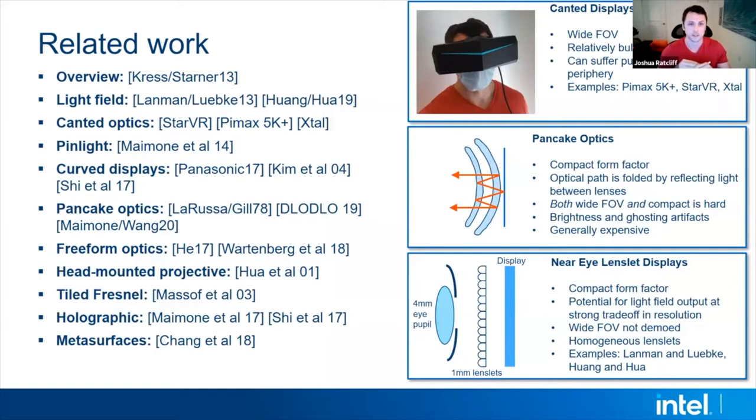First are canted display systems. These HMDs tilt the angle of the display relative to the face to provide a 180-degree field of view. In this respect, they succeed at the task, but still remain bulky due to their large optical elements and tend to suffer from peripheral pupil swim distortion, which is a topic that we'll get into later.